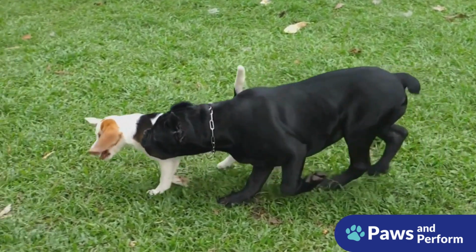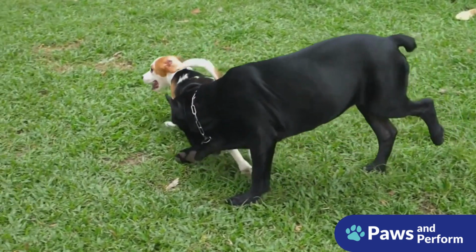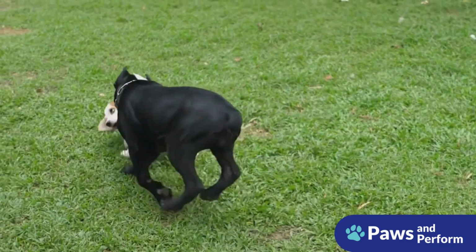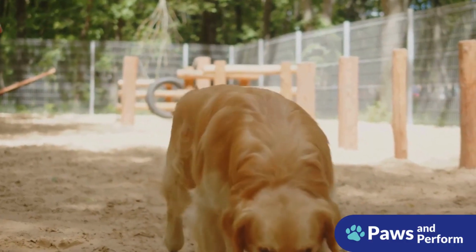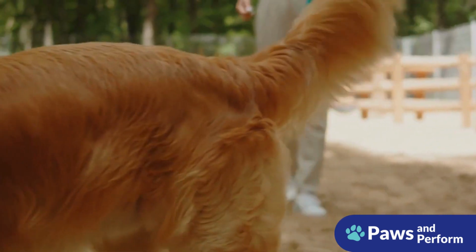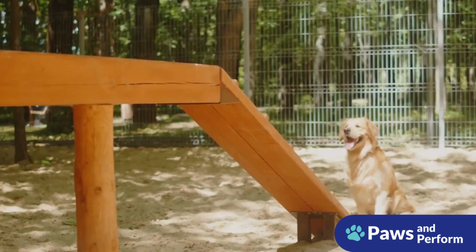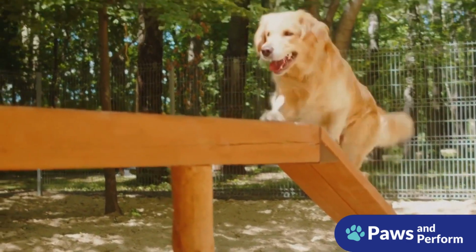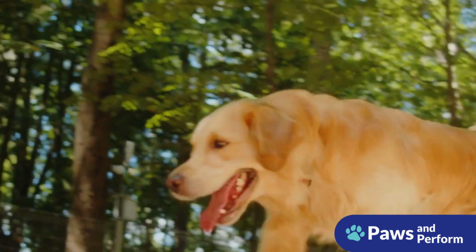While it's true that crates can provide a secure environment for your pets, especially when you're not home, it's vital to remember that they also need time to stretch their legs and engage in social activities. Prolonged confinement can lead to stress, anxiety, and even health problems. So, ensure your pet gets plenty of exercise and interaction throughout the day.